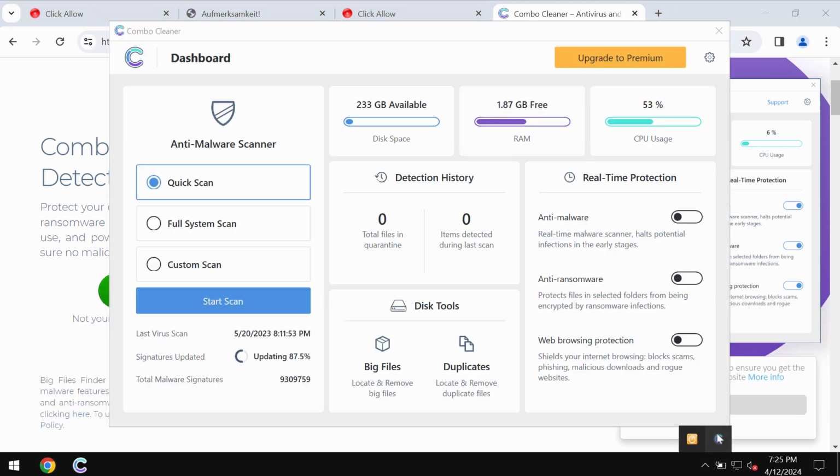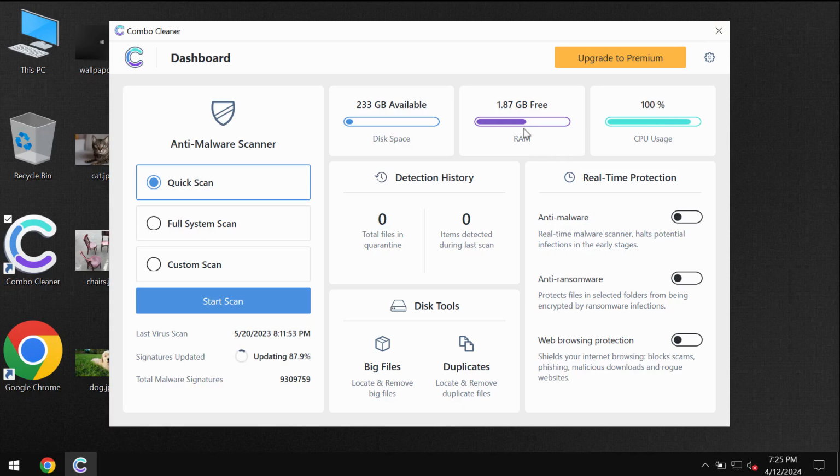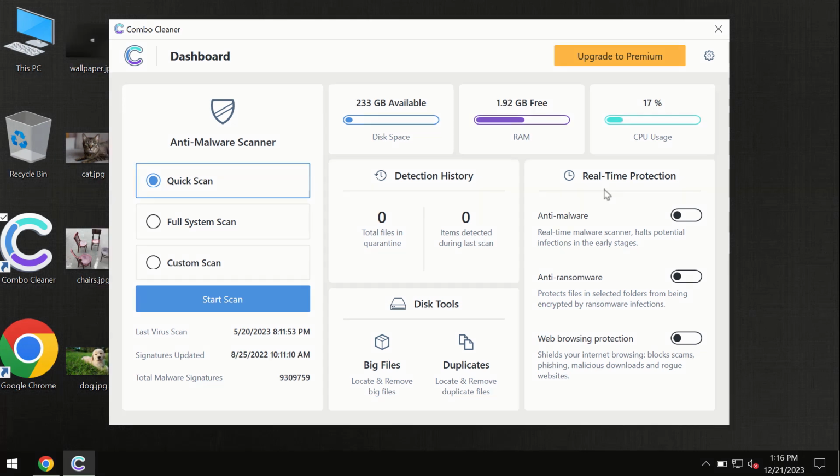Install it, and then once it is successfully installed, start thoroughly researching the system. Combo Cleaner will help you to effectively detect and eliminate other infections fully from your device. After you have successfully downloaded and installed Combo Cleaner antivirus, the program is initially in the trial mode. So only quick scan option is available.